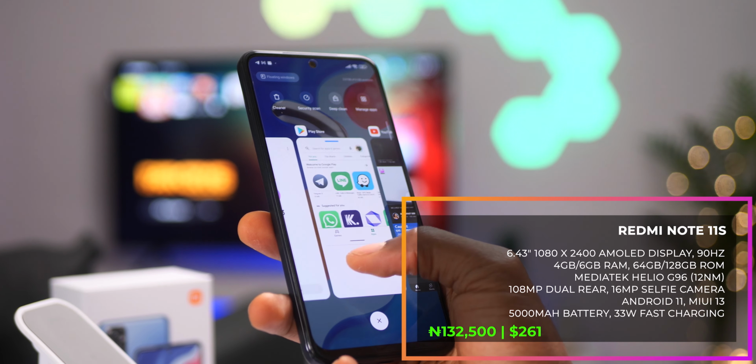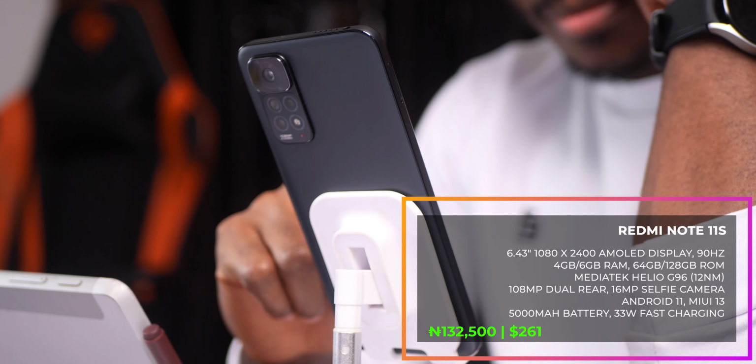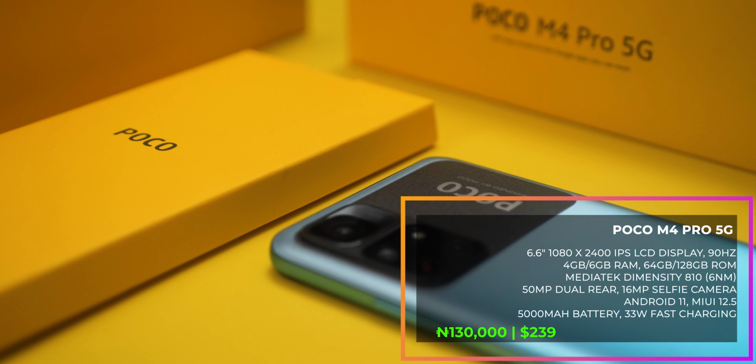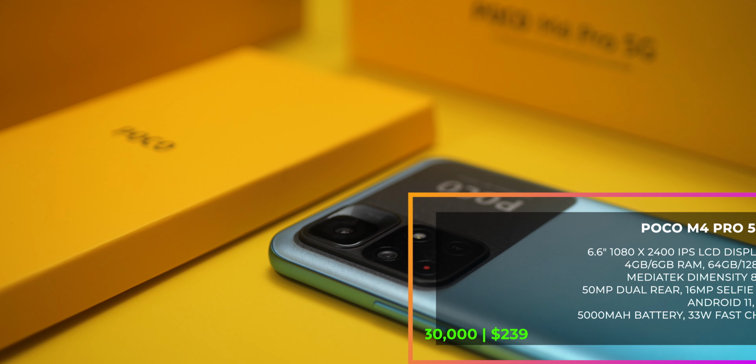I actually hosted a Twitter space after the global launch, and a couple of Redmi fans were not happy with the choice of processors, especially since we had the China versions of these devices on the more powerful Dimensity processors, and it's easy to understand why. Now for context, this is the Poco M4 Pro, which is pretty much a replica of the Chinese version of the Redmi Note 11, powered by the Dimensity 810U. It is a much better device performance-wise than the global versions of the Note 11S and Pro.